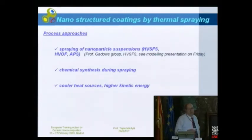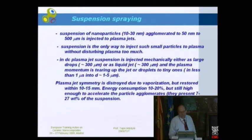They are not, let's say, conventional in the thermal spraying society, but chemical synthesis has been used for quite a long time also in connection with spraying. Or then perhaps we have possibilities with cooler heat sources but very high kinetic energy, so that there will be plastic deformation with the nanoparticles or the matrix which contains the nanoparticles.